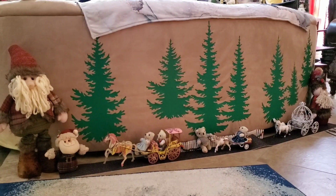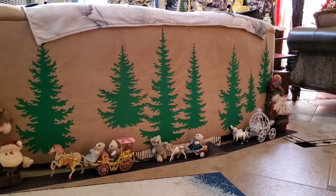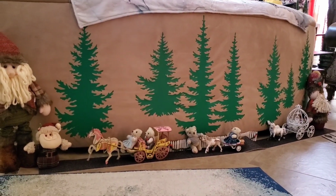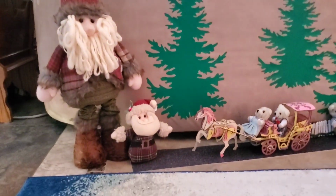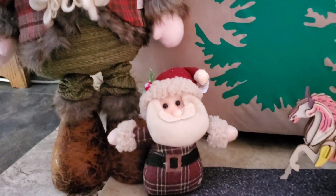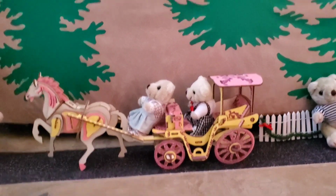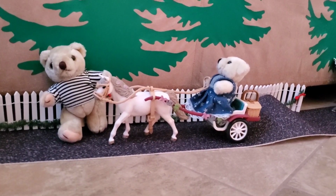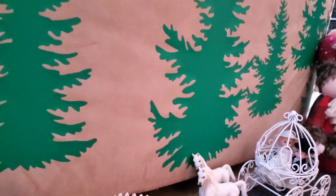Last but not least today, I have the back of my couch, which I put tree stickers on. And this is the little display of the teddy bears and dolls that were in front of the Fantasy Village. First, we have some really cute gnomes that I got at Hobby Lobby. And then here's the wooden puzzle carriage with some teddy bears in it. And the teddy bear in the little picnic pony and cart.